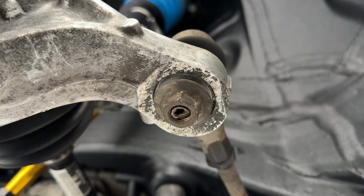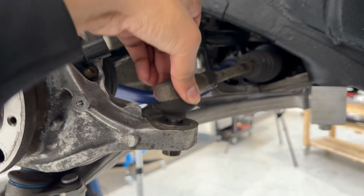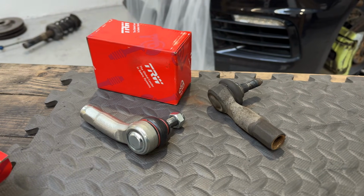There was also an issue with the thread on the passenger side track rod end. It probably got warped upon removal, so again, new items for both sides. TRW was the best brand I could get at short notice.